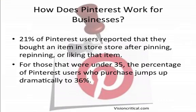So how does it work for your business? As I said, people can see what you're pinning. If people are pinning products or services that you offer on their own boards, then other people are going to be able to see that as well. There was a study done by Vision Critical. They did a survey, and these are some stats that I thought were pretty interesting.